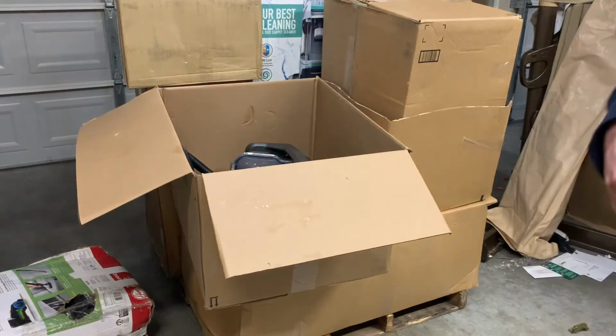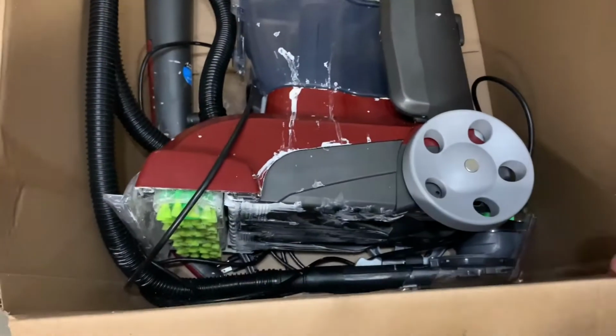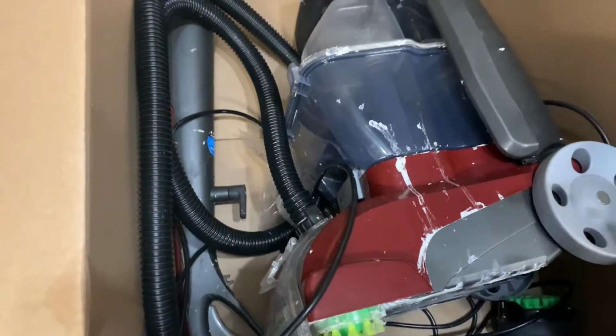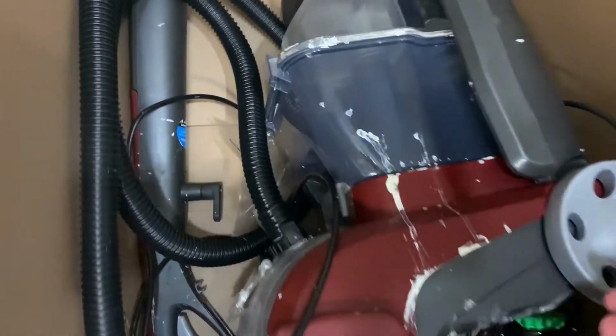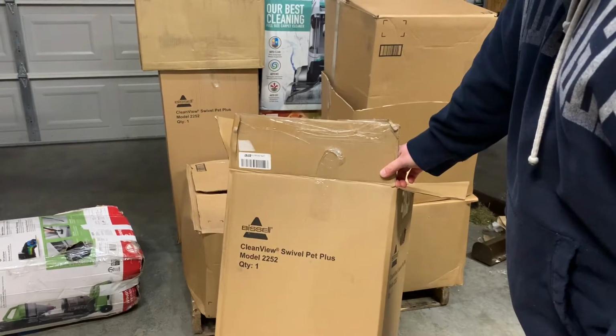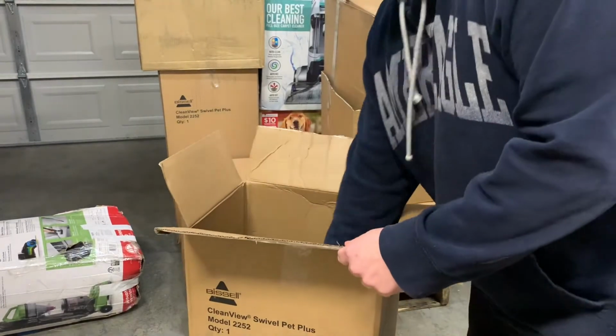There's another floor vacuum that's missing the top, which looks like I might have to part out. I might be able to part out a couple of these and make them into working vacuums, possibly. As you can see, this one's got who knows what dripping out of the sides and everything. Missing the top there. So yeah, not what you want to get on a pallet you paid $450 for. Just a pet swivel vacuum, I believe. A carpet cleaner. Or just a normal vacuum, I'm not even sure.